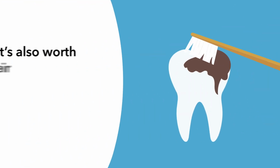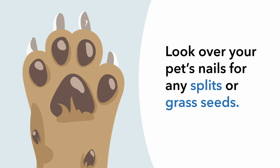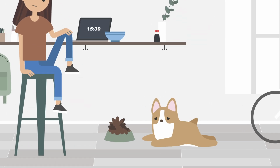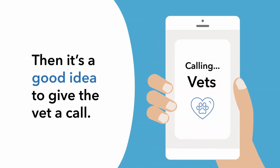It's also worth checking their teeth for plaque if they've got bad breath. Lastly, look over your pet's nails for any splits or grass seeds, and if you notice any changes in their appetite or digestion, then it's a good idea to give the vet a call.